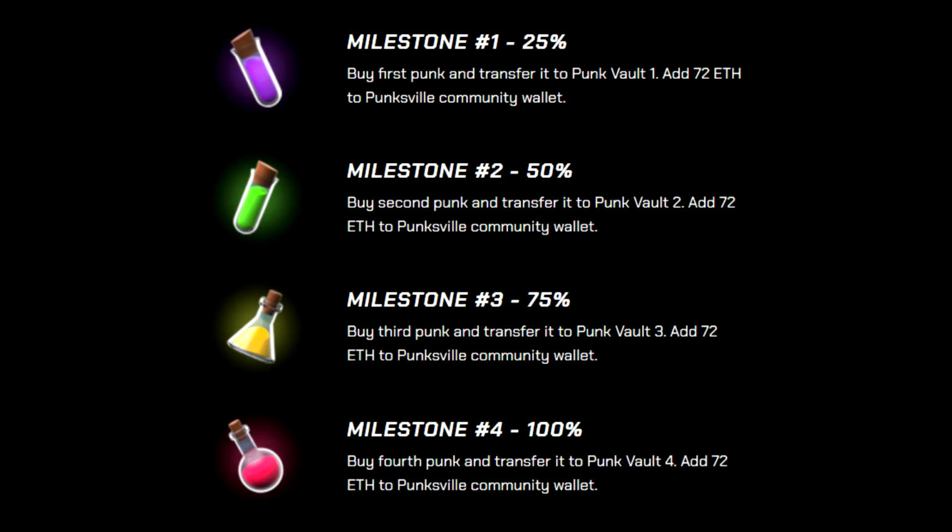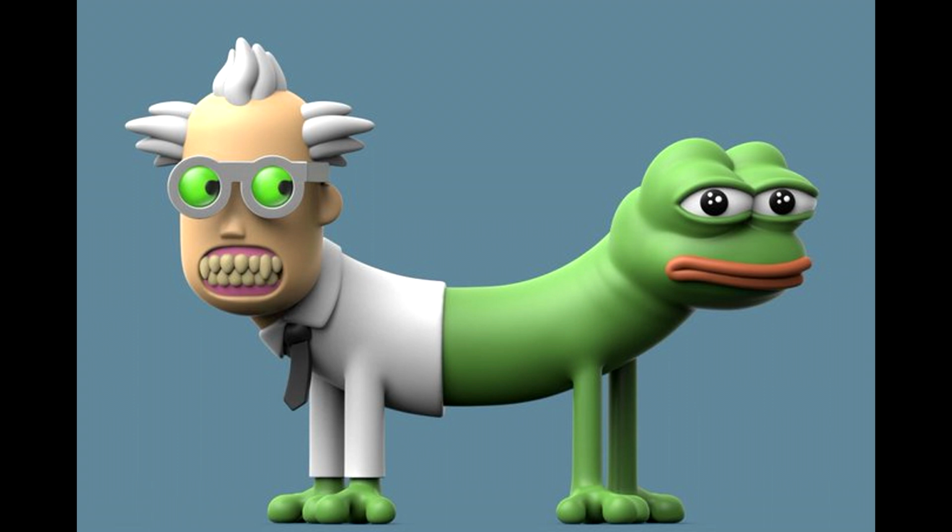But it's fascinating. And big congratulations to 3D FrankenPunks for already smashing through and getting those four milestones, like I said, with the CryptoPunks. So I'm really excited. What do you guys think is in store for Roadmap 2.0?